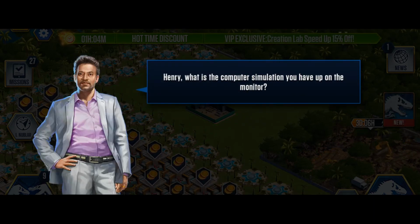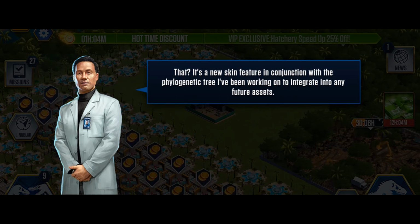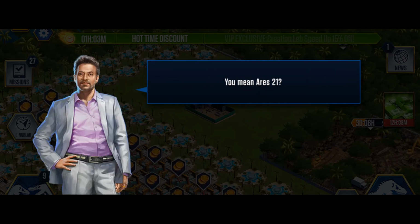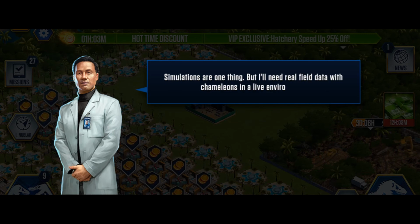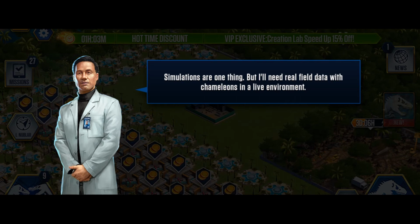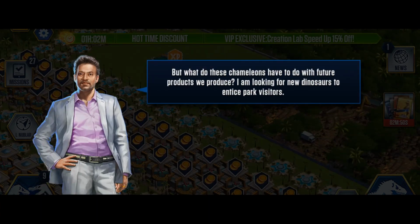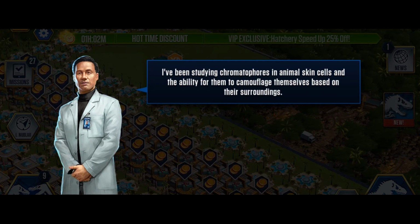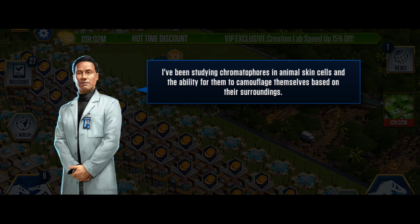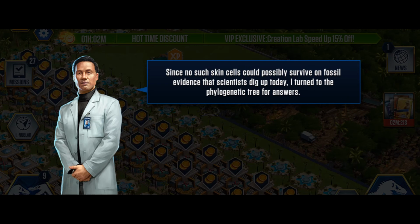Henry, what is the computer simulation you have on the monitor? It's a new skin feature in conjunction with the phylogenetic tree I've been working on to integrate into any future assets. You mean Aries 21? If it comes to that, sure, with various families of reptiles, including this particular group of chameleons. Simulations are one thing, but I'll need real field data with chameleons in a live environment. But what do these chameleons have to do with future products we produce? I'm looking for new dinosaurs to entice park visitors. I've been studying chromatophores in animal skin cells and the ability for them to camouflage themselves based on their surroundings. Since no such skin cells could possibly survive on fossil evidence that scientists dig up today, I've turned to the phylogenetic tree for answers. And what did you find?